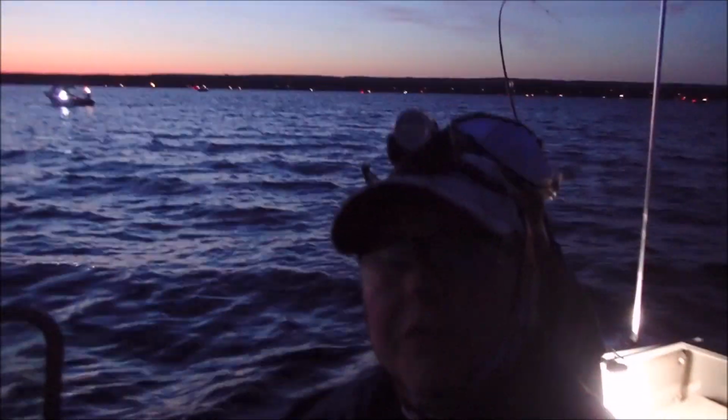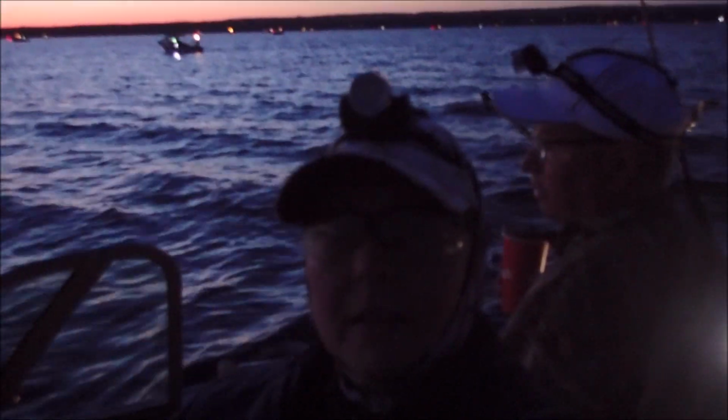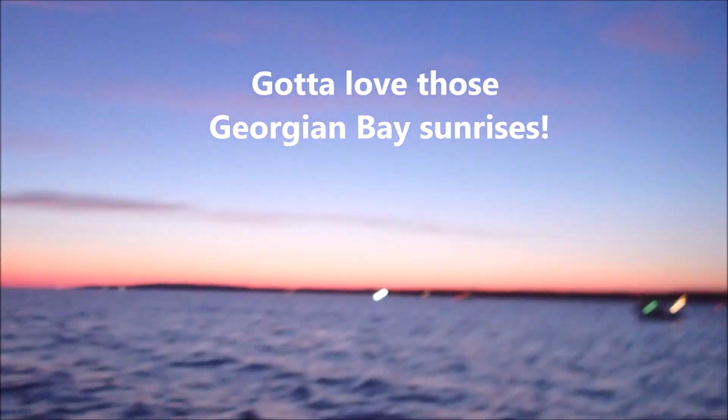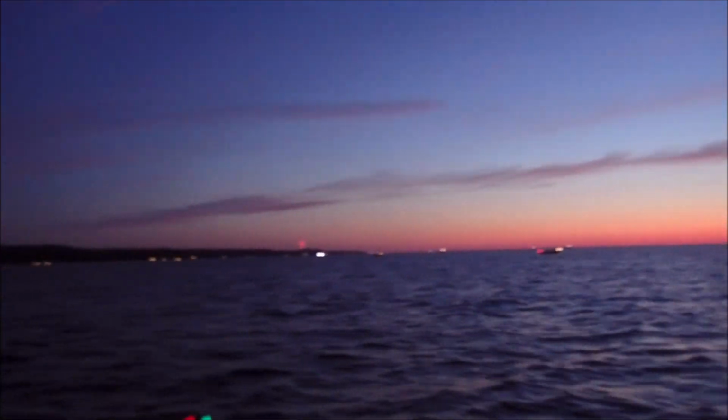Hi guys, not sure if you can see us, but we're out again for another day of trying to catch some salmon and lakers and browns and rainbows, and it's a little bit windy, but it's a beautiful sky. Lots of boats out this morning, churning the waters of Owen Sound Bay Harbor area.